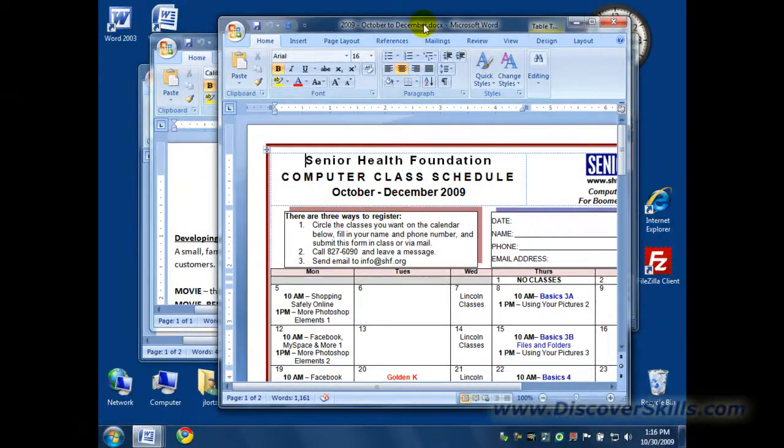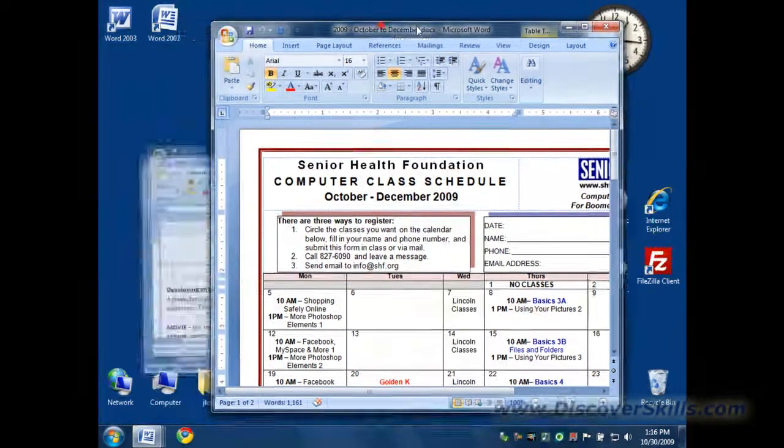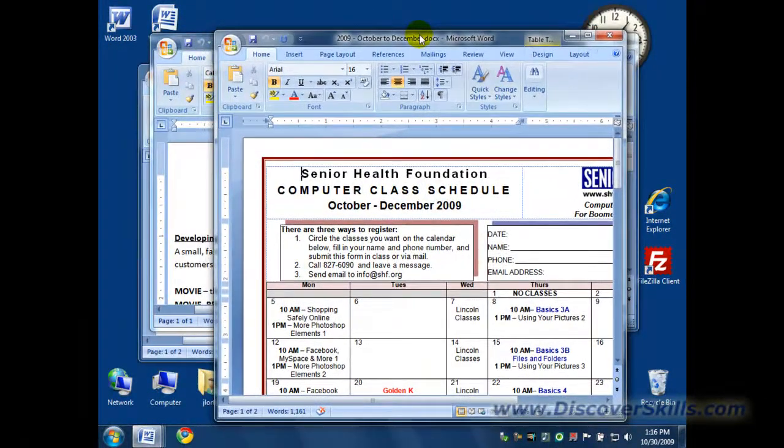If I have multiple windows open and I shake the top window, all the rest of them are minimized. If I shake the window again, they all come back up again, which is kind of a cool, a little bit esoteric, but kind of a cool little feature.